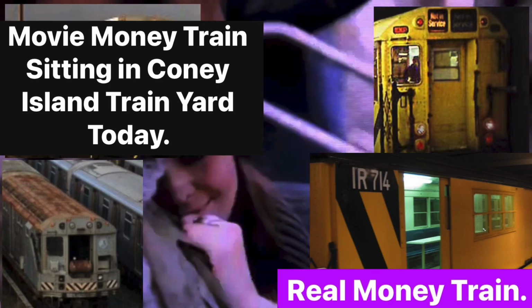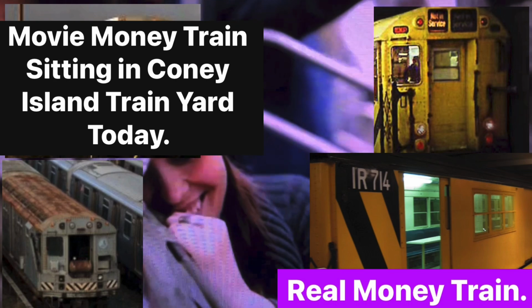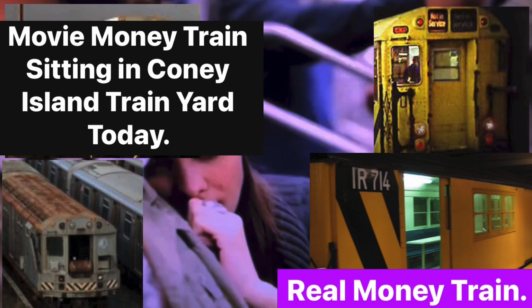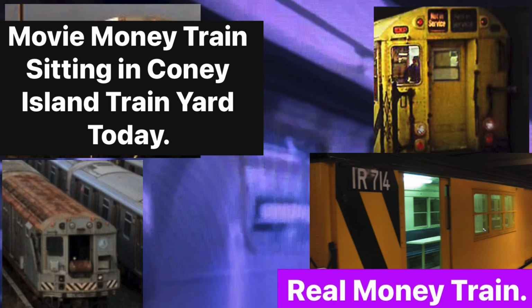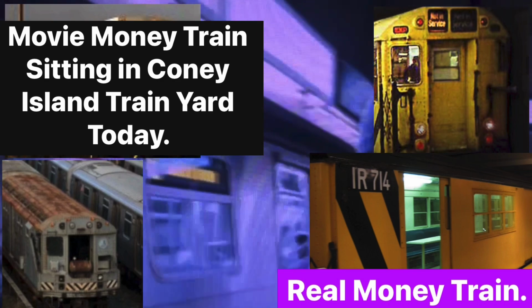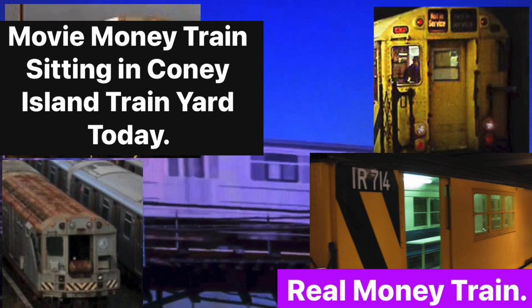So that station serves the F train, the A train, the C train. All kinds of things go through it. It's just an amazing thing. And when I worked at the Disney store in Manhattan, I'd get to see the money train as well. The money train stopped operating, I believe, in 2006. So now all the money is transported by armored car. So there is no money train anymore in the New York City subway system, at least none that we know of.